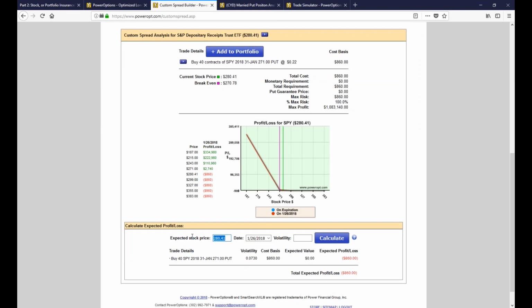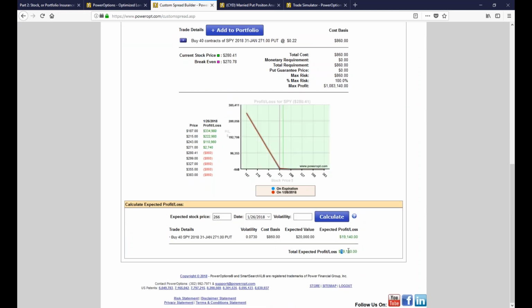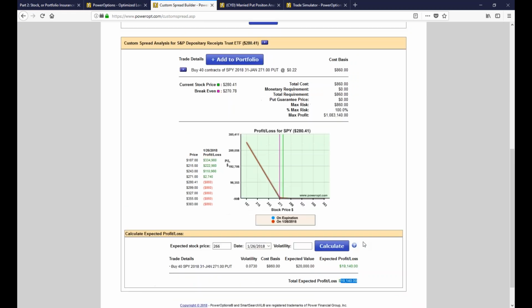And this is for a 31st of January expiration. Okay, it's probably a quarterly actually. But let's go to 266 and say, okay, so next week on the 26th, SPY falls to, okay, so that's way too much. I don't need that many. See, I'd get $19,000 back.